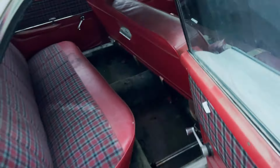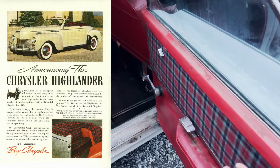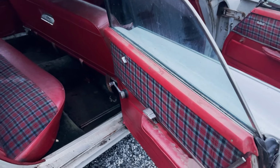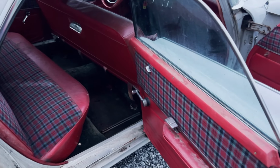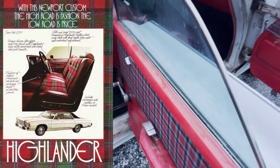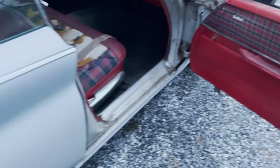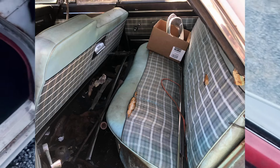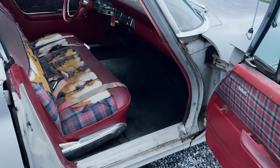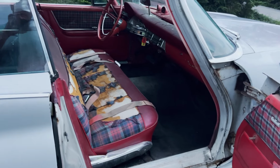Now, the Highlander name was used in the 40s, and I believe they used pretty much the exact same cloth insert. In 1961 and 62, they offered this again, and in the 70s, they offered it one more time, and they all used the same plaid insert. There was also a blue version, at least in 1962. I owned one of those cars. I also owned a 62 Chrysler Newport Highlander, which was red on the inside, just like this.